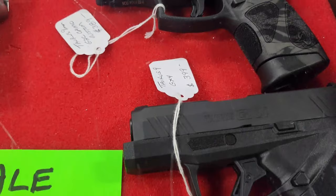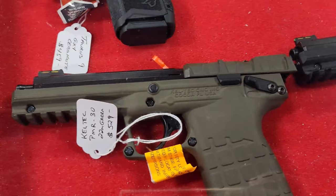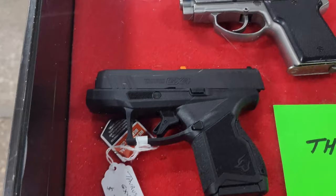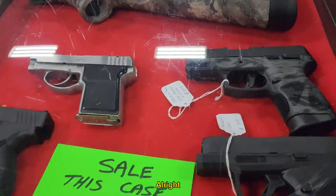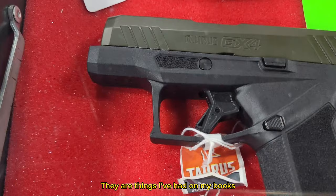Taurus. You can hate me now. Sale, this case, $300. So everything in this case is under $300? $300. All right. There are things I've had on my books that I gotta get off. They've been on too long. Gotcha.